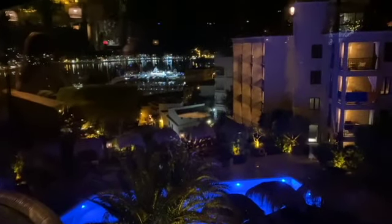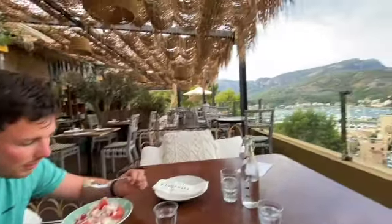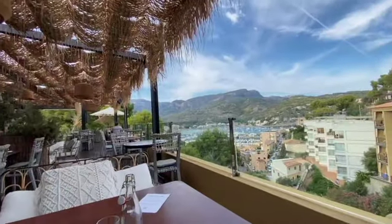Gorgeous. I'm gonna miss it. Not gonna get a better view than that. No, it's the best place ever. We'll be back. Our last breakfast at Bikini. I'm gonna miss this place so much.